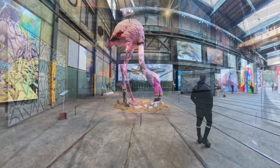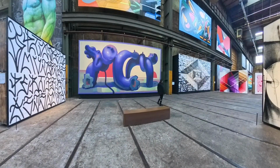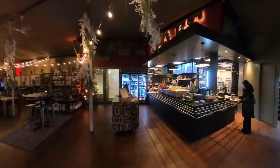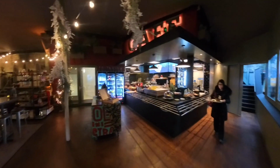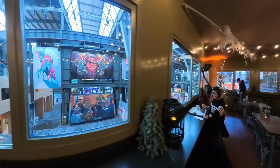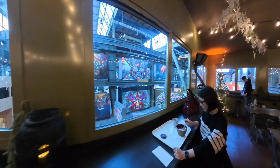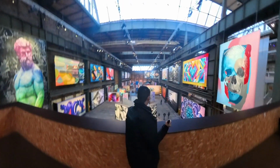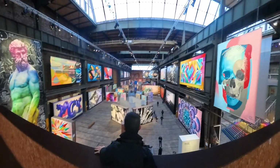After exploring, we take a break at the cozy restaurant inside the museum. It's a great spot to relax, grab a coffee or a snack, and soak in the artsy vibe all around us. Sitting there, surrounded by huge artworks, just adds to the whole experience. STRAAT is truly an inspiring and unforgettable place, perfect for anyone who loves bold modern art.